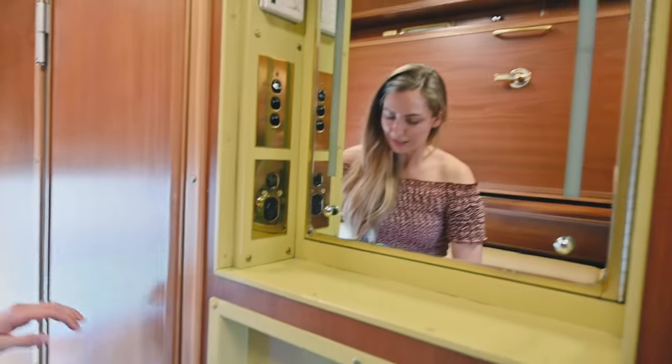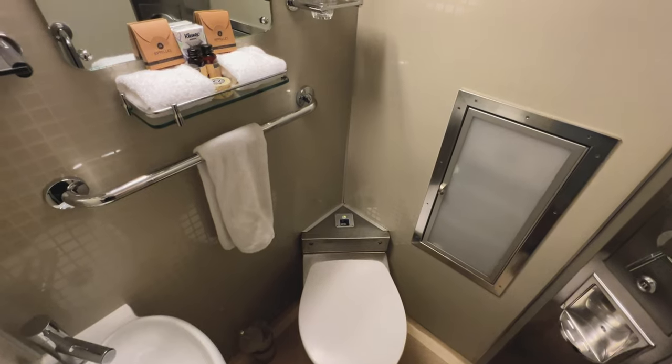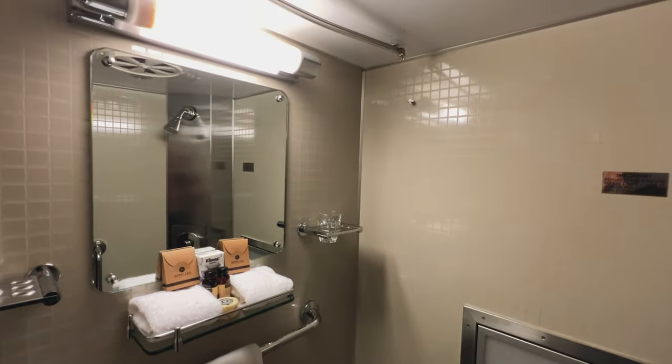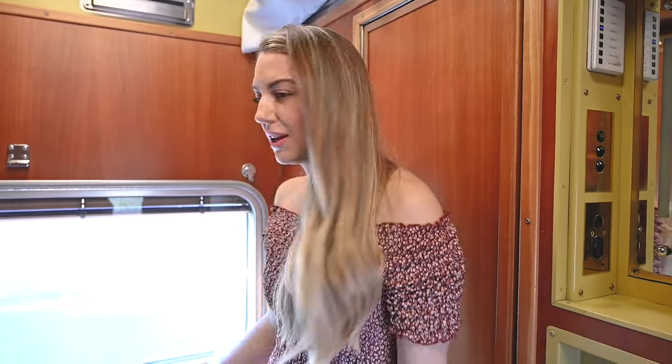We have our mirror here, we have an ensuite through here. Let's get a first impression of that. That's actually a really good size. I thought it was gonna be a lot smaller than that. So it's got a shower, toilet, just your basic vanity. We have two windows, we have the window out there, we have our window here, which is a really big size. I think it looks really cozy and comfortable. What do you guys think?